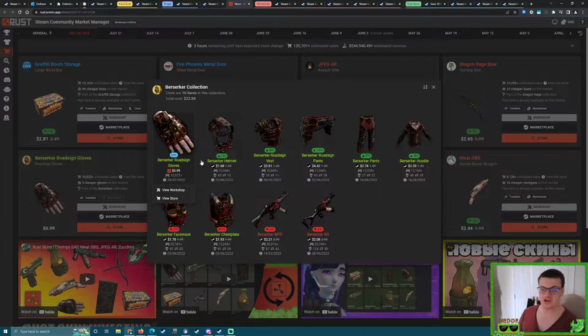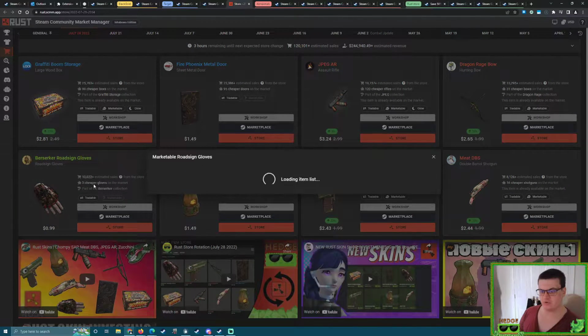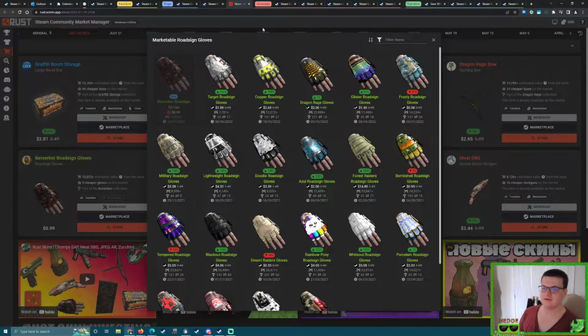The gloves aren't going to change the set. It's not going to have a huge, insane impact with it. Not like a core skin. When a new core skin appears, all the pre-existing skins will usually go up in price. But the gloves aren't a core skin. But let's also take a real quick look and see all of the other road sign gloves that we've seen in the past. What's a good thing that we can compare to?